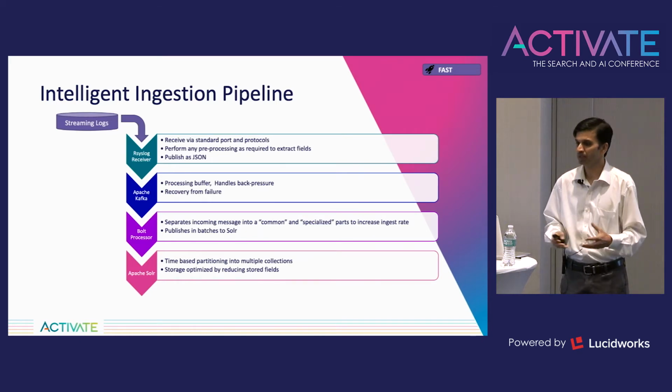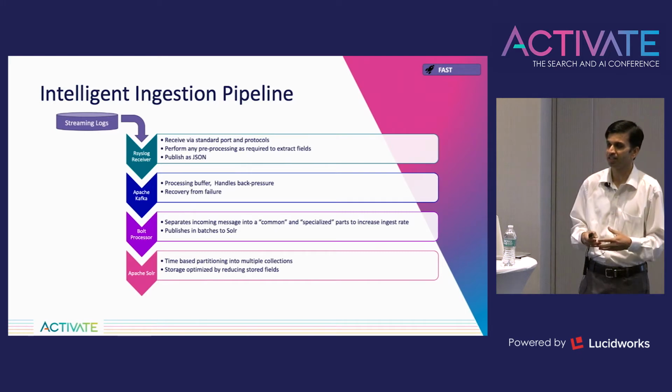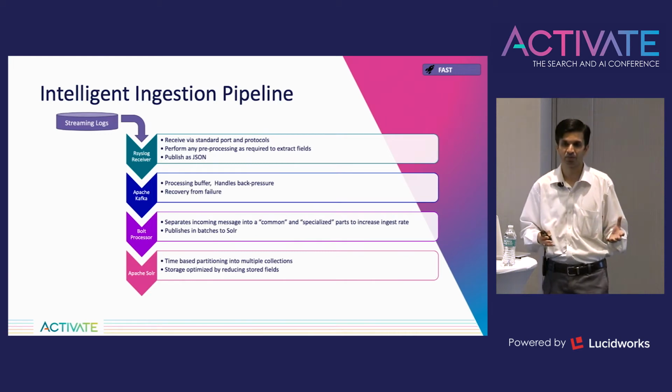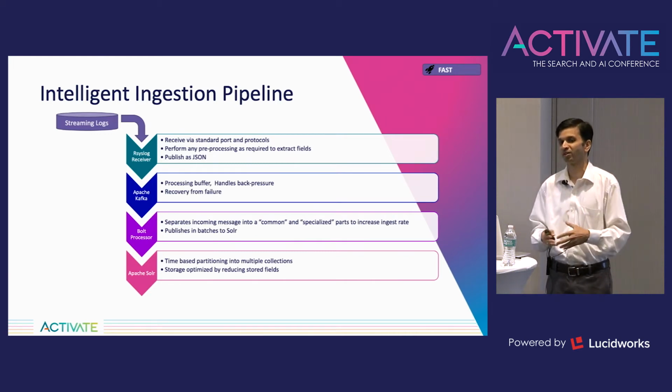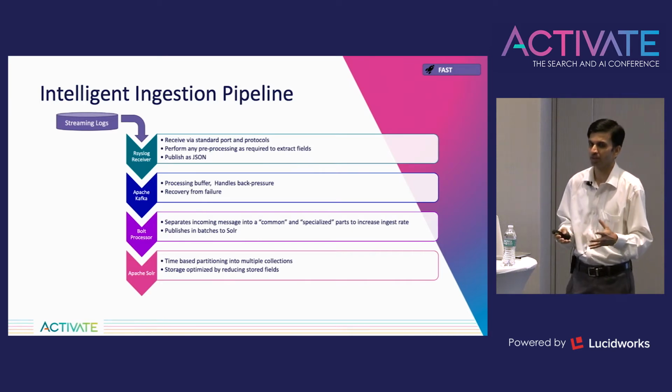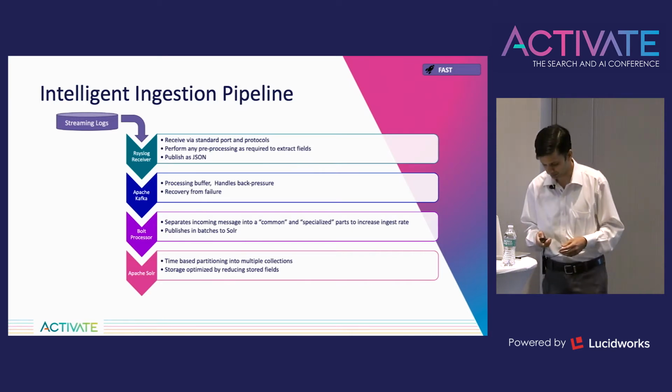The other thing we do is that a lot of the fields which we extract in the initial stage happen to be required only during the querying phase. So we only index them in Solr and not necessarily store them. Therefore, you're not increasing the amount of storage required by that much.